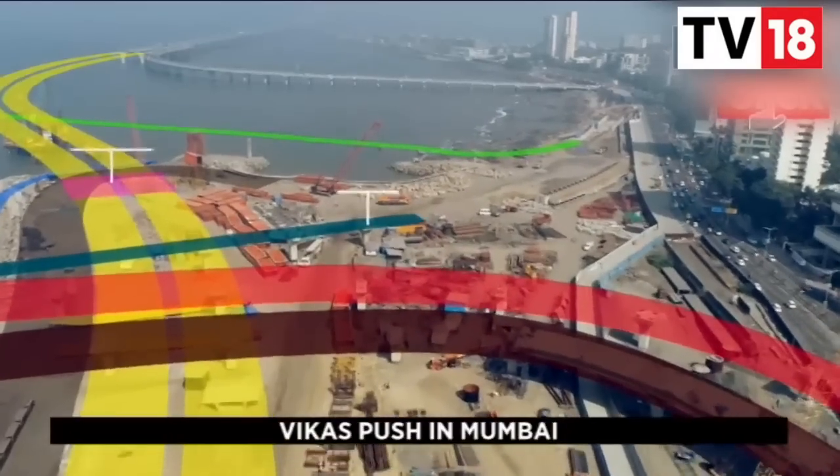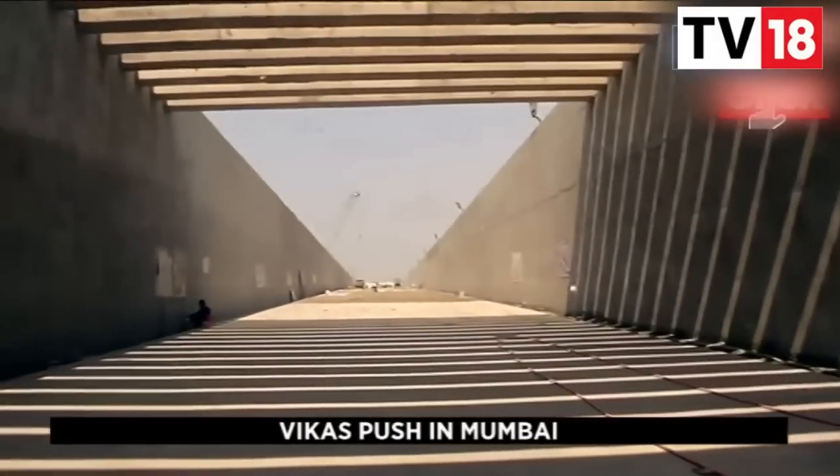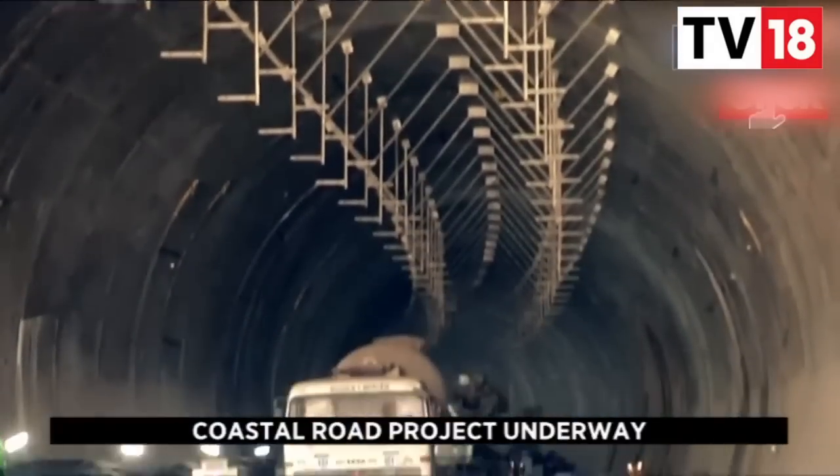An ambitious project with many firsts for the financial capital. From the use of monopile foundation to the translocation of corals. From innovative lighting to a coastal biodiversity park.